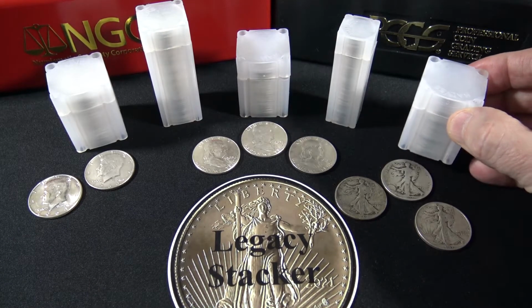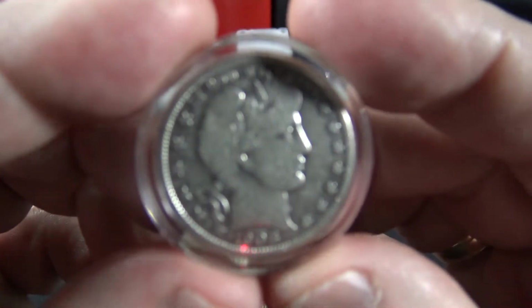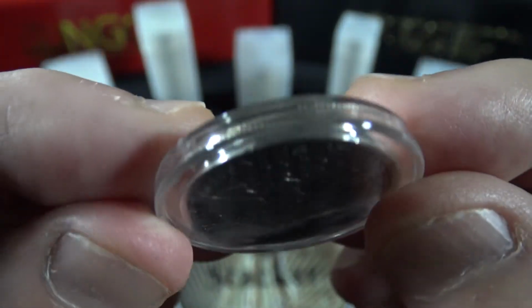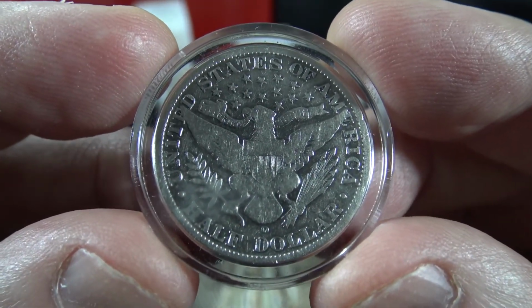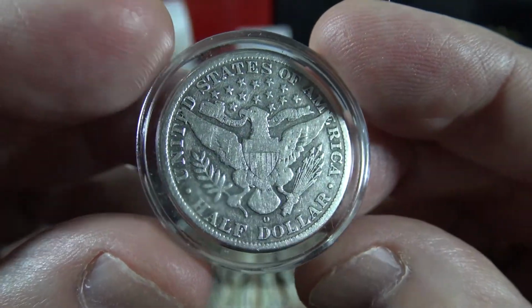However, there's another half dollar that I have just one of here, which is the Barber half dollar. This one is from 1908, and if we look at the reverse, it has the O mint mark there at the bottom above the D in dollar. So this is from the New Orleans Mint, and this is the only Barber that I have.